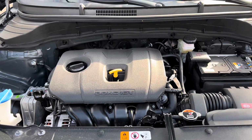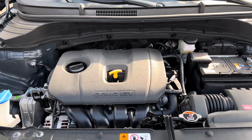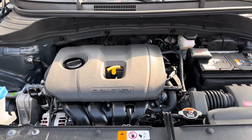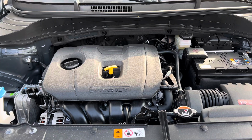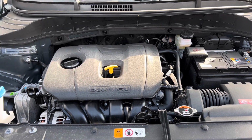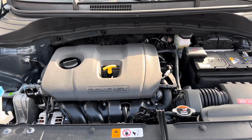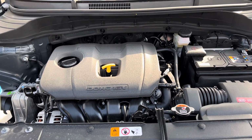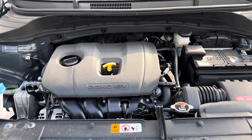Engine wise, what are we looking at here, guys? It is a 2-liter naturally aspirated 4-cylinder engine matched to a CVT transmission, making 147 horsepower. MPGs, 28 in the city, 33 on the highway, 30 combined. The engine's minimum octane rating is 87, which means you can run this engine on regular unleaded gas, and with the price of gas lately, that'll be helpful to the old wallet.